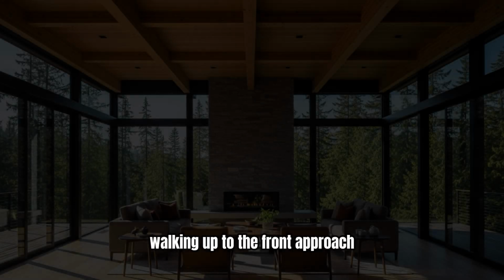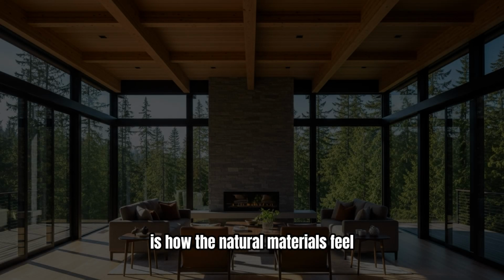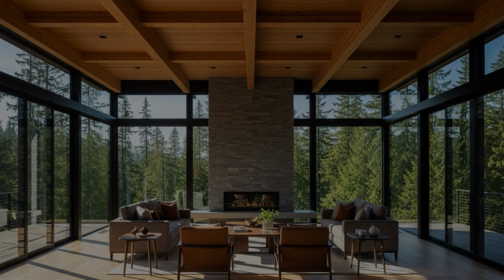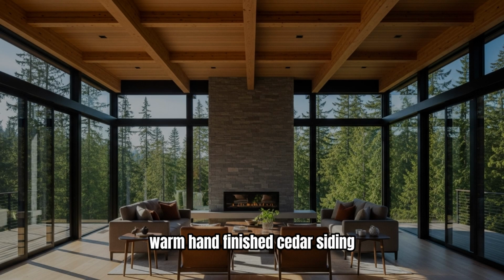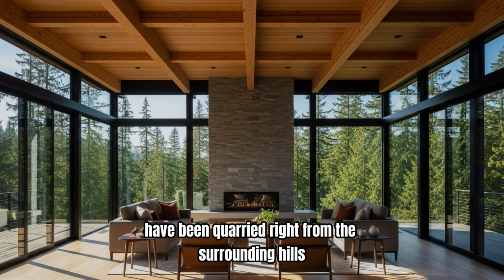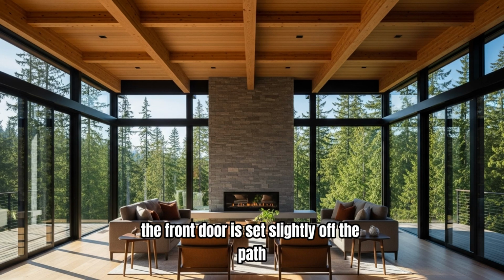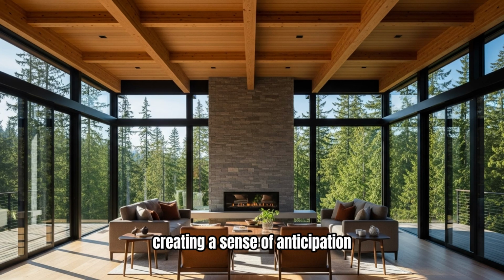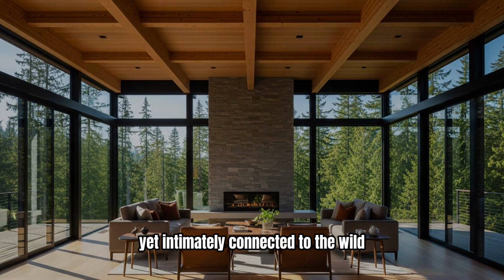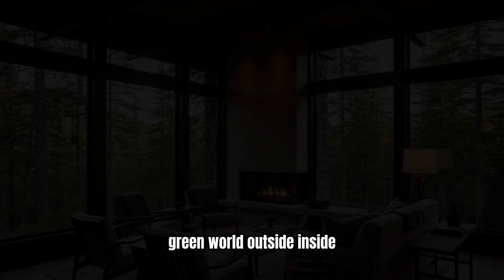Walking up to the front approach, the first thing you notice is how the natural materials feel both timeless and intentional. Warm hand-finished cedar siding, paired with stone accents that seem to have been quarried right from the surrounding hills. The front door is set slightly off the path, creating a sense of anticipation, and when it opens, you're immediately drawn into a space that feels expansive yet intimately connected to the wild, green world outside.